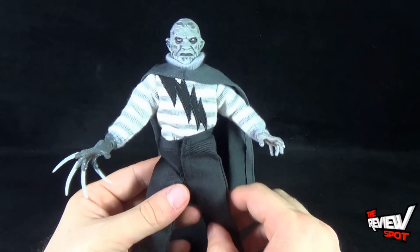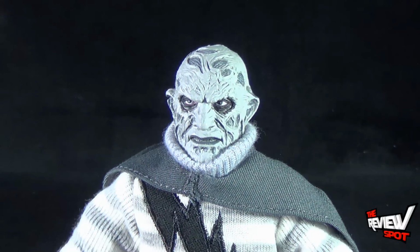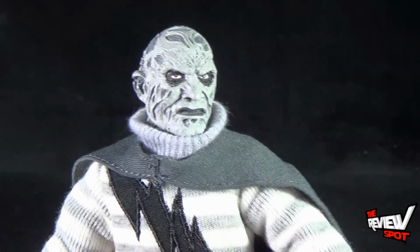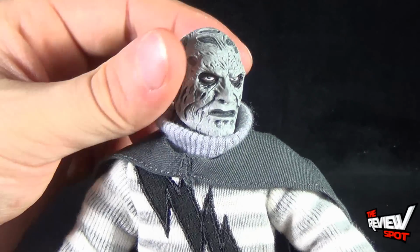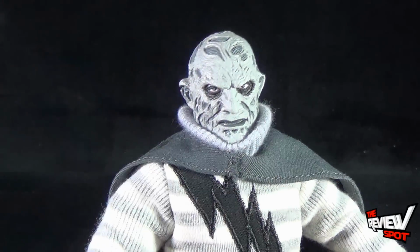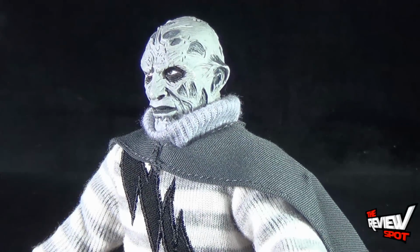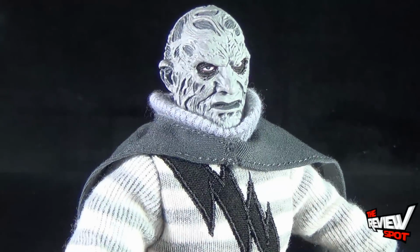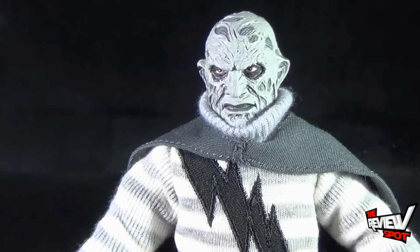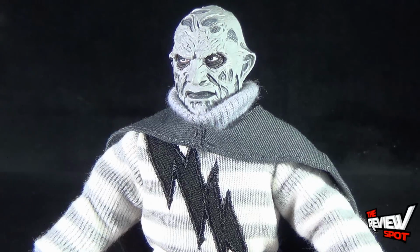Taking off the hat for a second, let's have a look at his face. Really nice looking face of Freddy as well. The neat thing about the retro cloth figures is that because they are working with a larger scaled size, it lets them get a little more detailed with the face. You can still see all the creases and crevices, and a lot of the burned areas really show well on a larger head versus that of the smaller 6-inch scale figures.